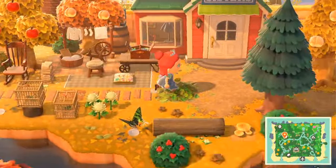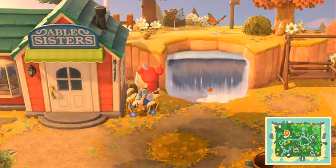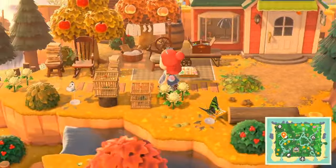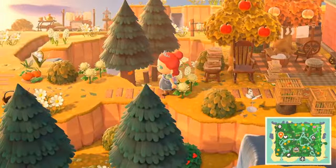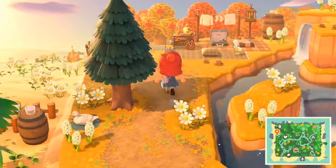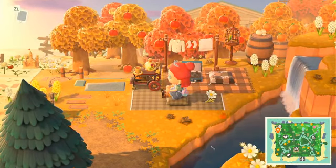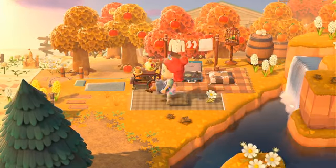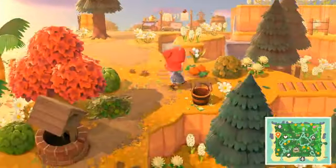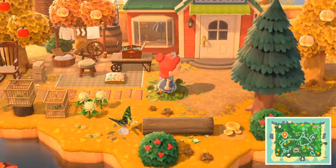Oh, you got Able Sisters up here. It's like we've got some more second level back there that's mostly just to build up the background. A nice little picnic here. I'm wondering if possibly they haven't updated their dream address since we got farm items, like real crops and stuff.